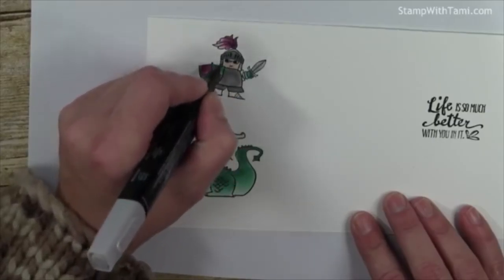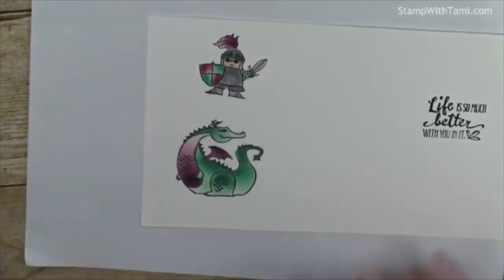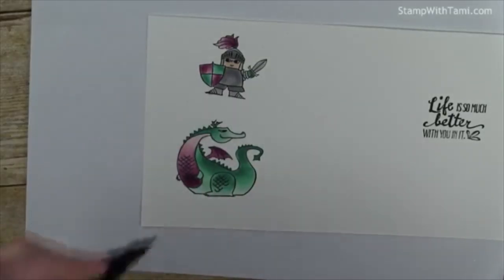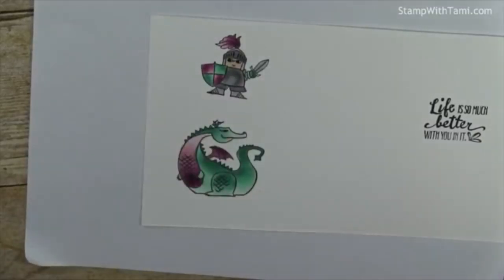shiny smoky slate. And his feet. And then if you wanted to, you can make them just a little bit darker around the edges for a real dramatic look there.